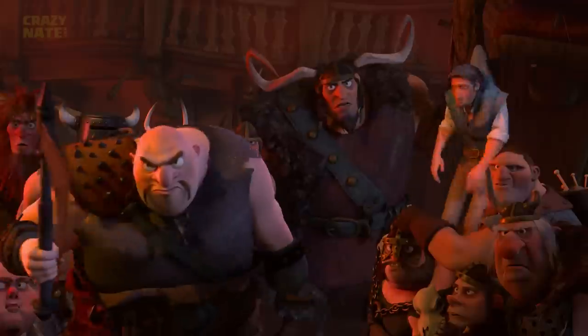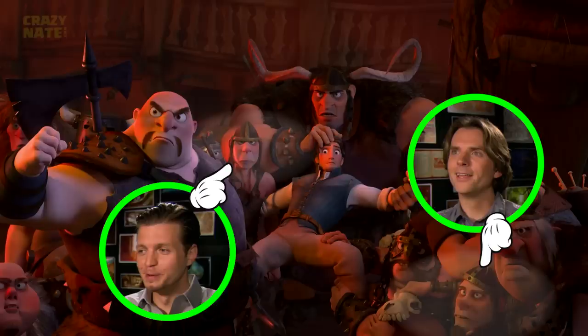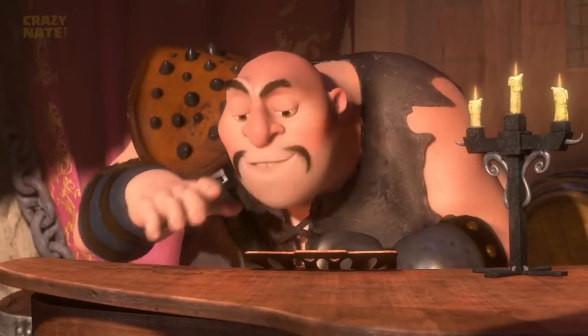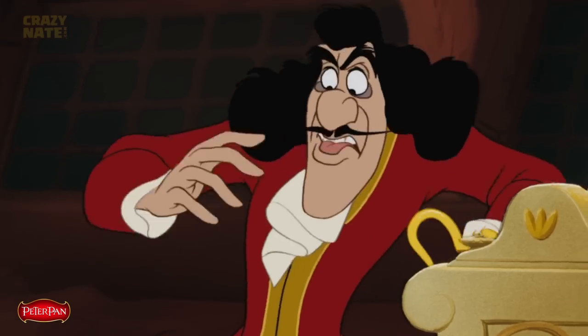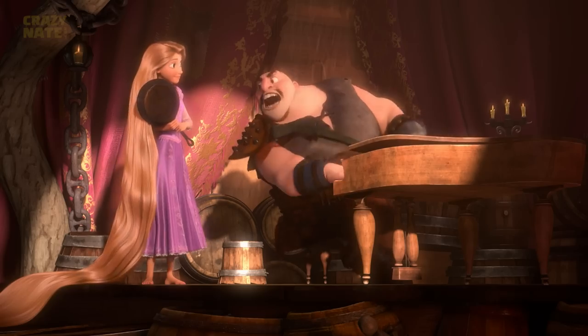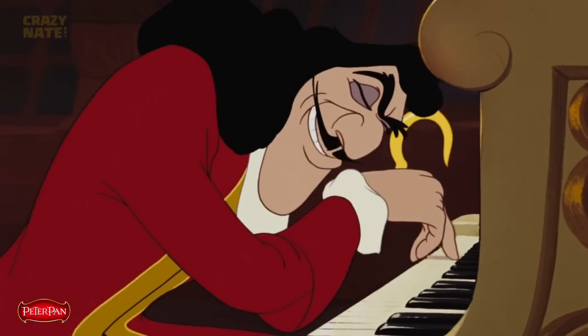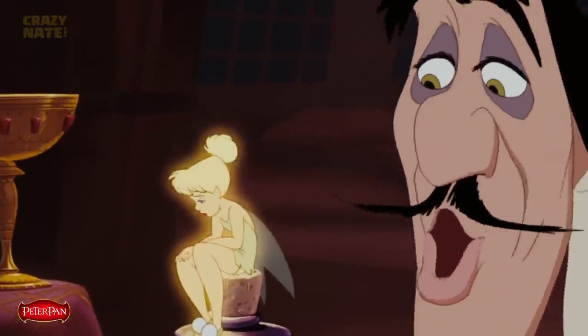Brian Howard and Nathan Greno are the directors behind Tangled, and we get to see them in the dreamy song, these guys are right here. The bad guy also happens to have a hook, and he's playing a piano with his hook. But watch this! Probably a subtle hint to the bad guy that also has a hook from this one show called Peter Pan.